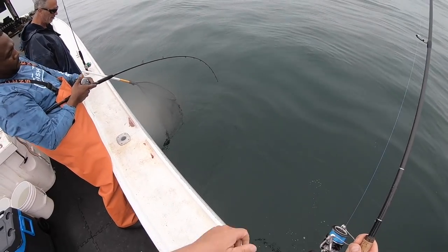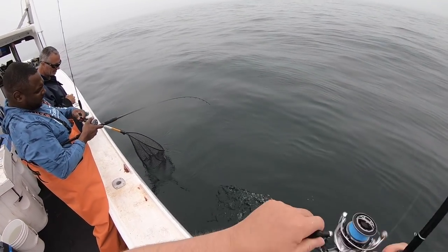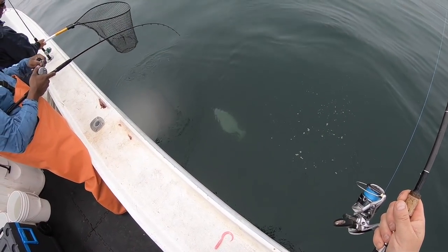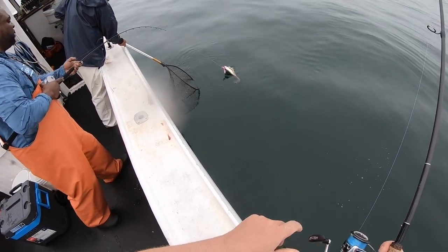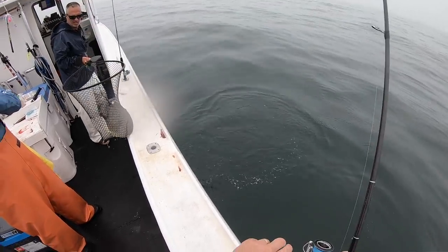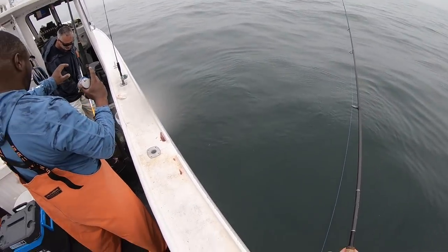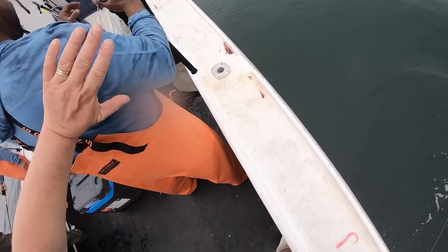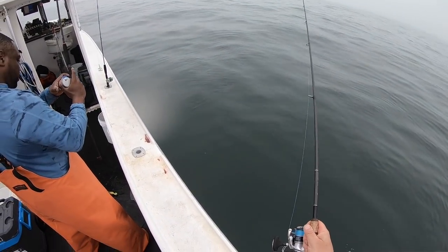Here is Jovan Hawkins, or Hawk for short. He's got his best fish of the trip on right now, and it's not much lighter than my own best on this trip. It's just shy of the 10-pound mark, or right around 10 pounds. Nicely done, brother. Great job.